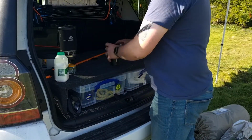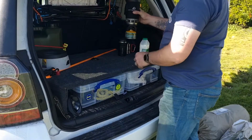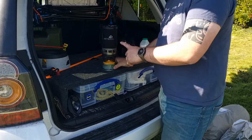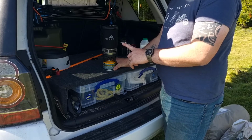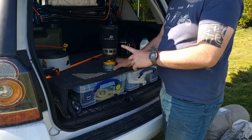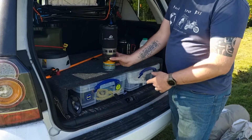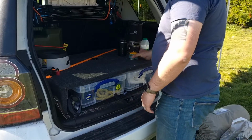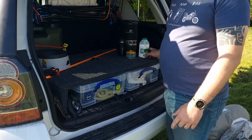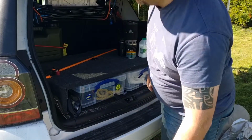Then we've got obviously my brew kit here. I'll show you where the Jetboil lives in a minute. Incidentally, this Jetboil has been with me since I was in the army, nearly 2004. What's that, 17 years, still going strong. Even the piezo ignition still works. Incredible. Testament to quality engineering.